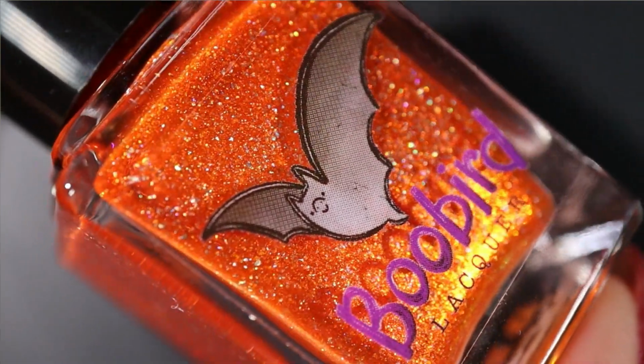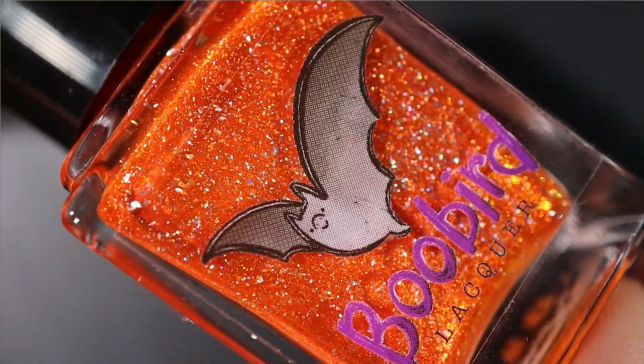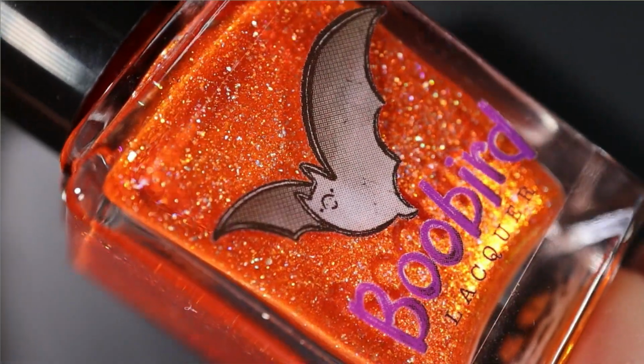And the final manicure that I wore in October is what I currently have on my nails, and it combines 3 polishes. The orange is Bluebird Lacquer Witchful Thinking, which is a red orange leaning base with orange to copper to gold shifting shimmer, as well as holographic flakes or shattered holo pigment.